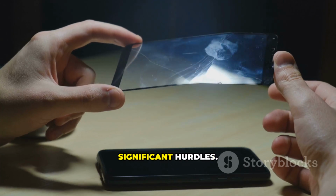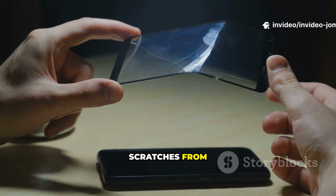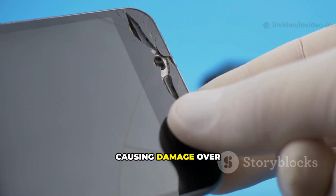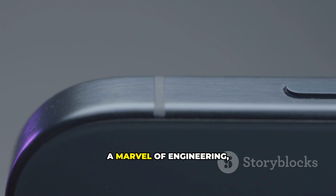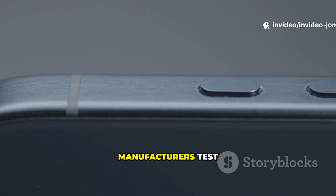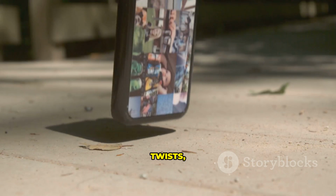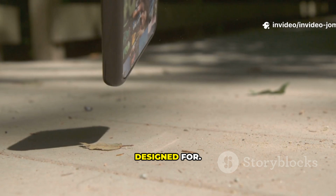The journey has significant hurdles. The inner displays are notoriously soft and susceptible to scratches from something as simple as a fingernail. Dust and debris can also work their way into the intricate hinge mechanism, causing damage over time and leading to that dreaded creaking sound. The hinge itself is a marvel of engineering, but it's also a mechanical part with a finite lifespan. Manufacturers test them for hundreds of thousands of folds, but real-world usage is far less predictable. Drops, twists, accidental pressure can put stress on these components in ways they weren't designed for.